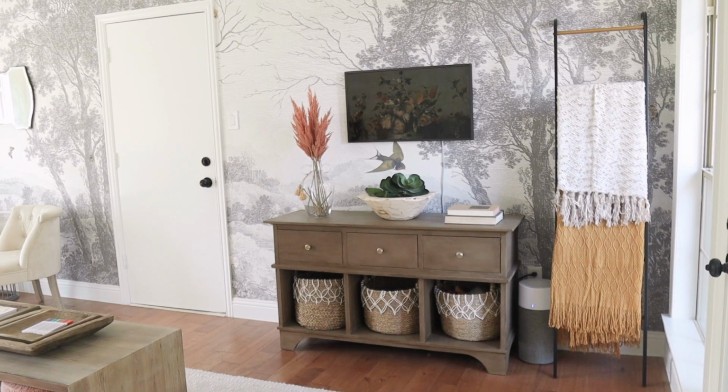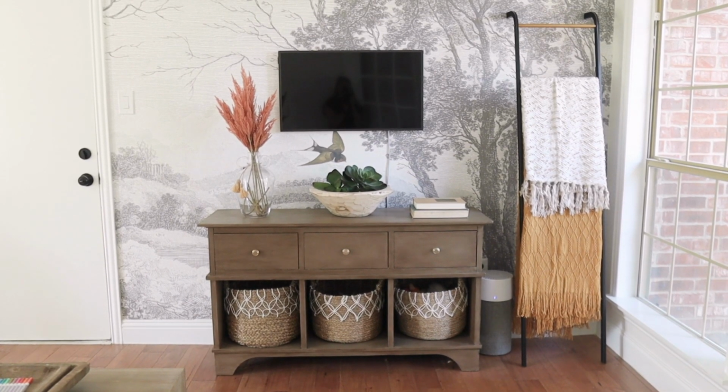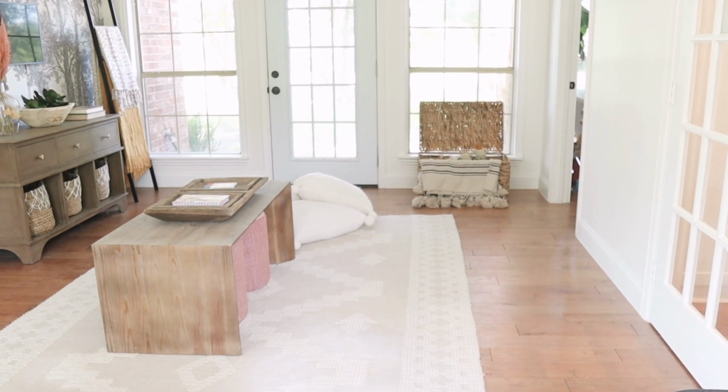So the last thing that we installed was the baskets. We needed lots of storage in here because there's lots of toys. I wanted them hidden, like I said, from the view from the living room, and she brings all that stuff out to the living room. So I wanted to be able to quickly cram all that stuff away. So we got 3 baskets in the little entertainment piece. Then we also got a basket trunk, which I think will have a lot of function just because there's a lot of miscellaneous. And you'll be able to close it. So we've got lots of storage in here, lots of function.